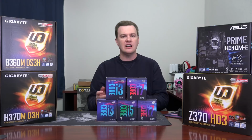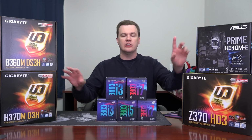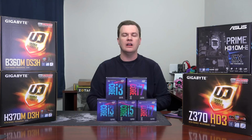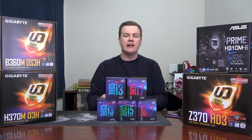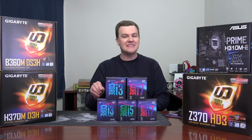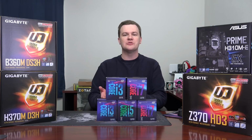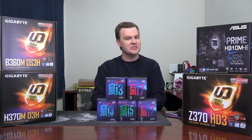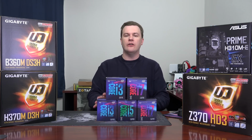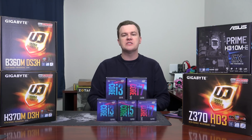The multiplier is unlocked, and when installed on a Z series board, none of these others are overclockable, only Z boards will let you overclock, then you can adjust the multiplier and run them as fast as your cooling and the chip will actually allow. How fast that is depends upon your cooling and something called the silicon lottery, basically luck of the draw. Did you get a good chip or a not so good chip? But putting that issue aside, out of the box the K chips are faster and cost more. But these days the price difference is pretty minor.